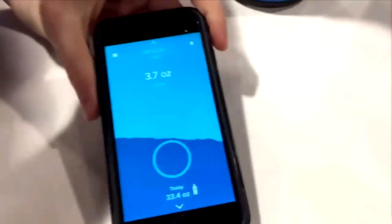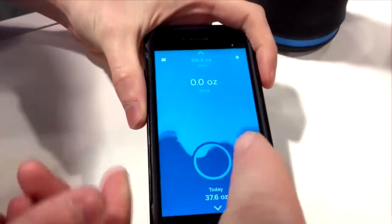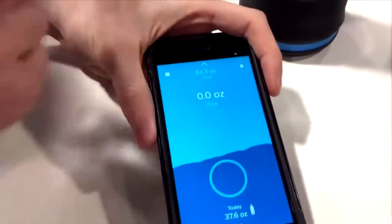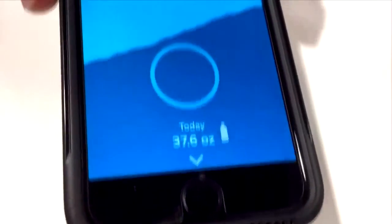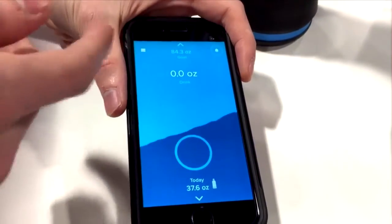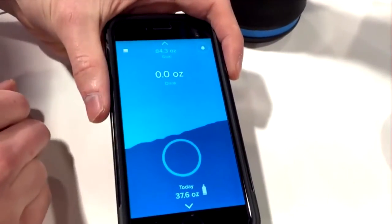Next one we have is what's called H2O Pal. And this is very interesting. Basically, it's a hydration system, part wearable and mostly drinkable, if anything. What you'll see in a second is the actual bottle of water, which has a device on it that has Bluetooth. This is all in the Bluetooth connected area of Eureka Park. When you fill it with water and start drinking, it'll send how much you drank out of the bottle to your phone, and so it'll keep track of how hydrated you are.